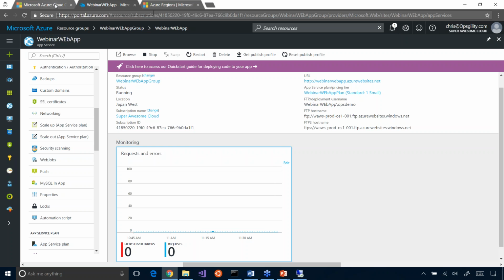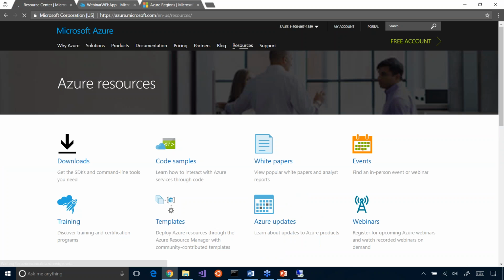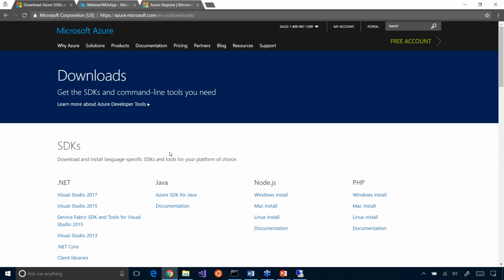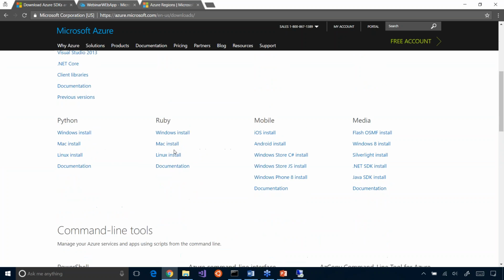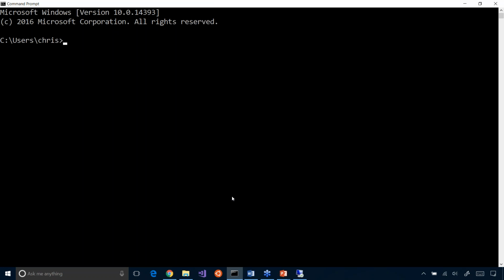So before I go and show the Azure CLI, if I go back to azure.com and click on Resources in the top navigation menu, and then click on Downloads, it's going to give me the option to download the SDKs for Visual Studio and different programming languages as well. But if I scroll down below that, we're going to see command line tools, where we have the option to download the installer for the Azure PowerShell SDK or PowerShell cmdlets, as well as the Windows, Mac, or Linux installers for the Azure CLI. Now I already have this installed, so I'll switch over to command line.